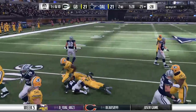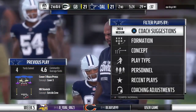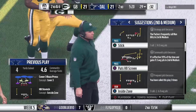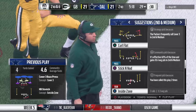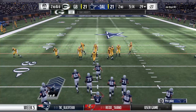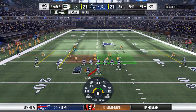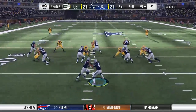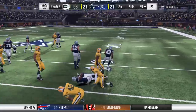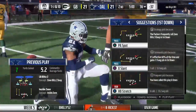They start on the ground with Elliott, and he's able to plow forward up to about the 29, just shy of the 30. It's a pickup of 4, and it'll bring up 2nd down. They go to Elliott again. It's a 7-yard gain there, and it's good enough to move the chains.